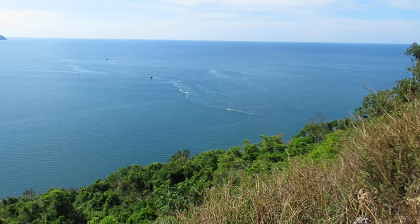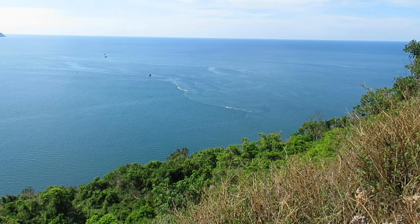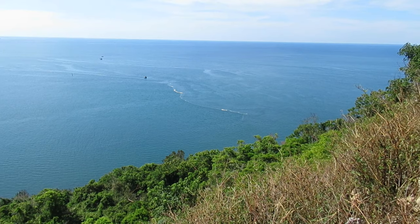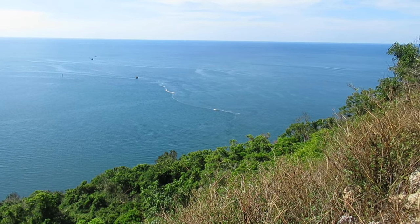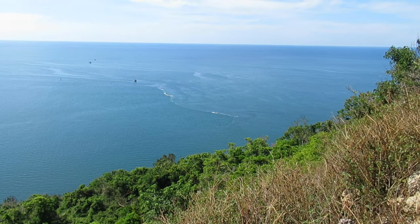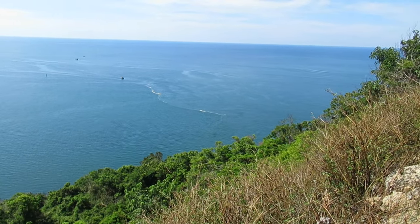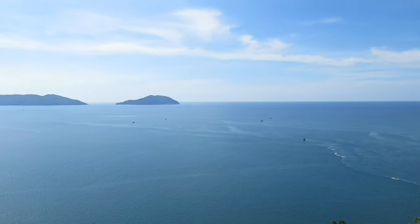So that dirty water down there is where the brackish water from the river and the bay meet the ocean. That's always there. There's a wall there of not mixing water, or not mixing water very well. And it also looks like it's a popular spot for fishing.